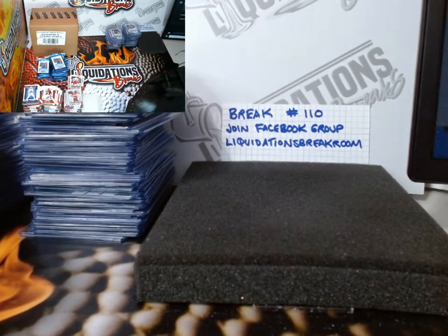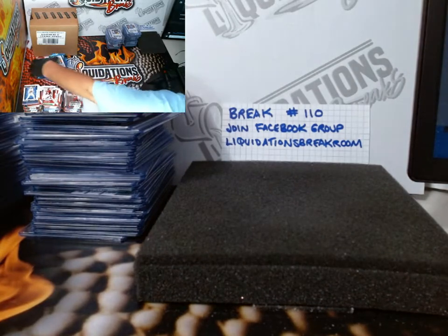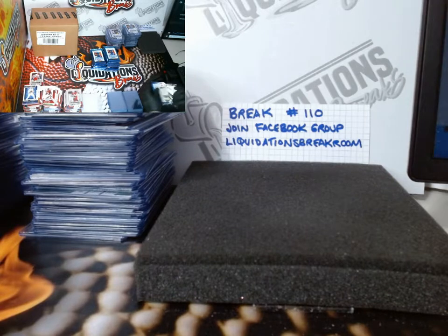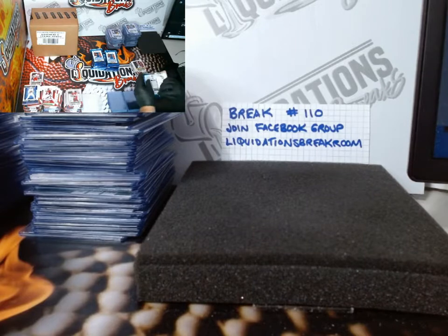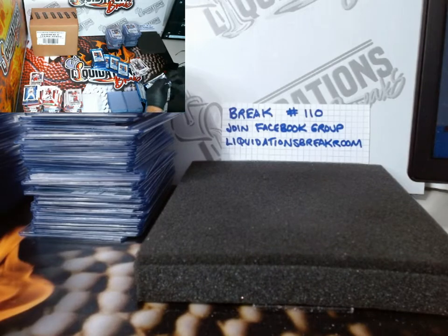Open the rest of the packs. And then there'll be one more case after this. We've been on live for 2.5 hours right now. I guess a half hour was just setting up the camera though. 2 hours so far on the break. We're almost done with the second case. That's pretty good.